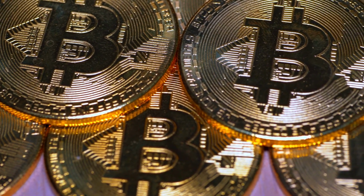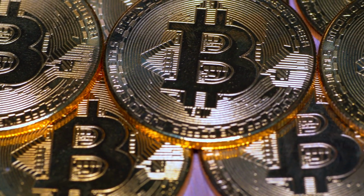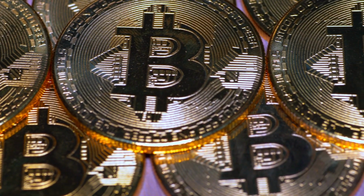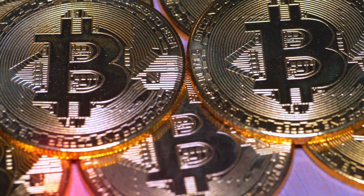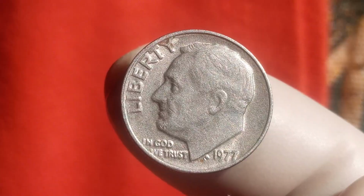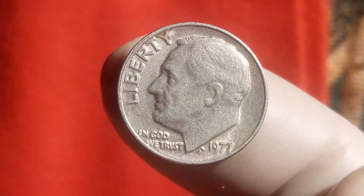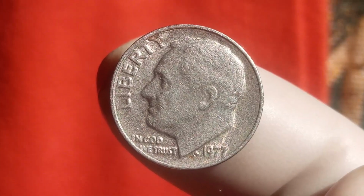Today we are unlocking the full powerful story, history, mystery, and unbelievable market value of the Liberty 1977 one dime. This small silver-colored 10-cent coin is turning into one of the most talked-about pieces in the entire modern coin scene, and many collectors today are hunting for the right 1977 dime that can explode in value under the right conditions.